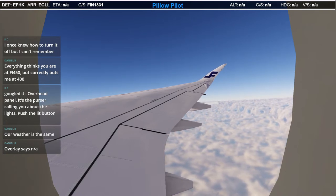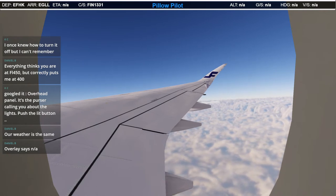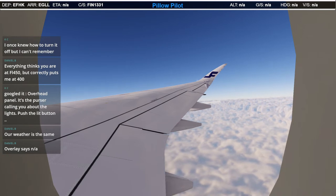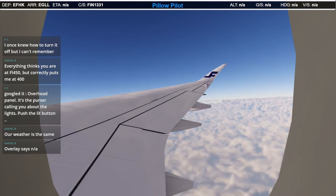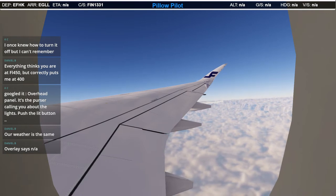Wild guess. Try closing Xplane, then reconnect. Yeah, it could be. We'll do that in a second, actually. Just uploading these. That one. Done. Right, there we go. Get that looking a bit nicer.